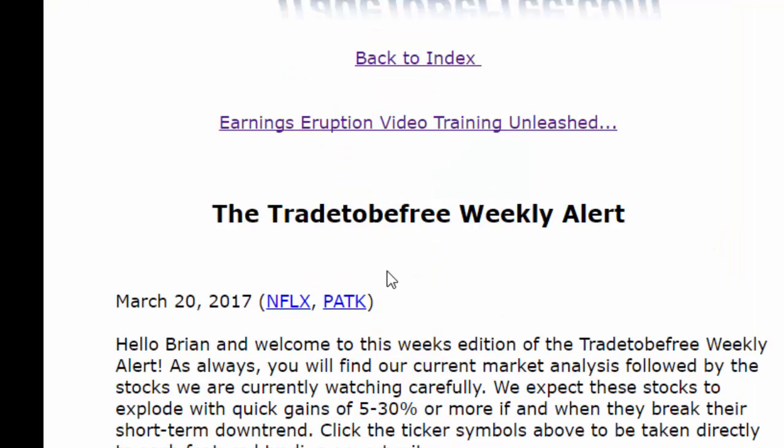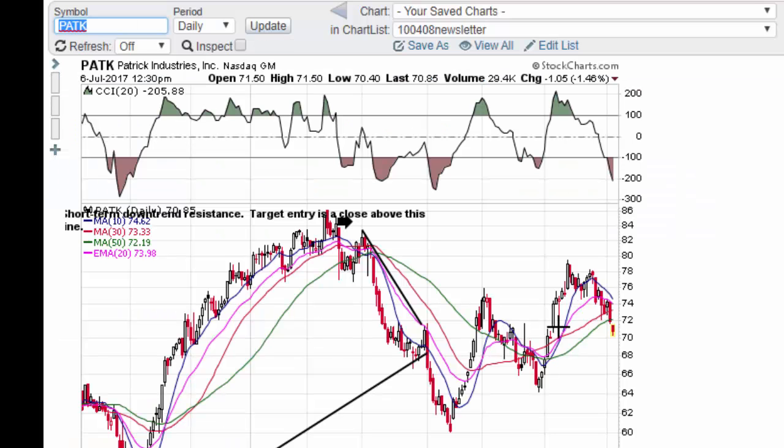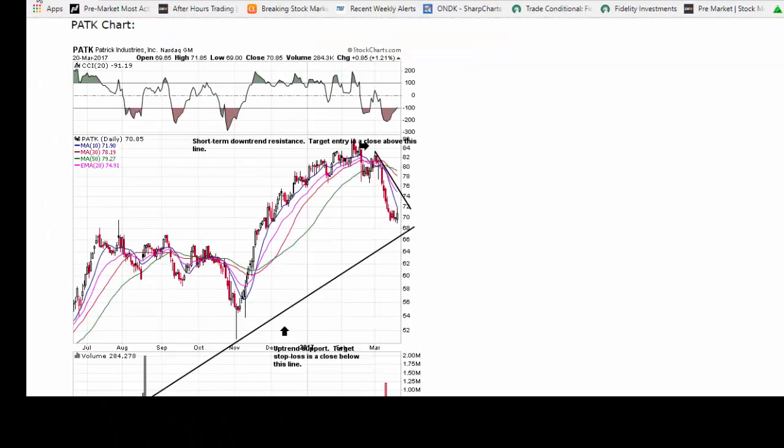I think this one, for instance, actually didn't quite reach its entry point by closing above the downtrend resistance. So if you extend this line down here, it didn't close above that, which is the entry point, as you can see on the chart. But there's some losers in there too.